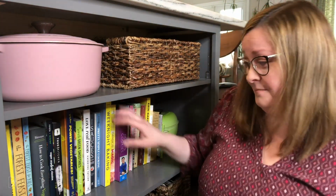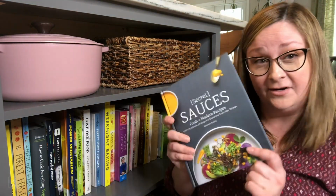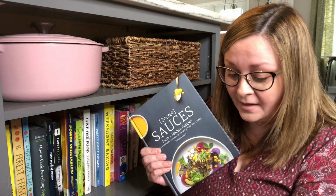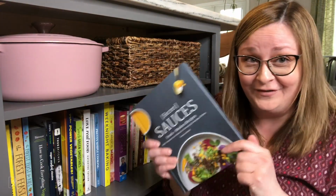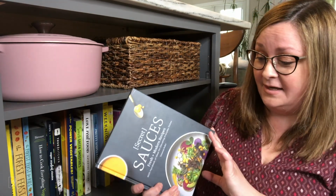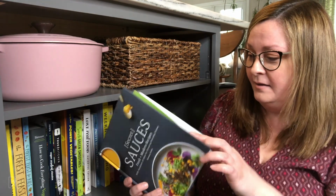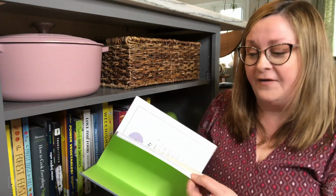And then another book that I go to all the time, Secret Sauces. Vanessa Seder actually styled the photos in Procrastinating. She did a wonderful, fantastic job. She's located in the Portland, Maine area. And this is, I think, her first book. I'm not sure if she's had others before this, but this is a book of just fabulous sauces.